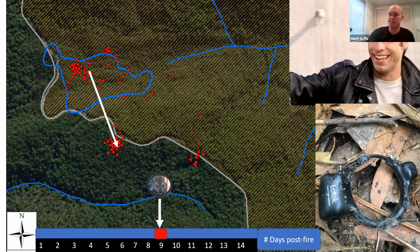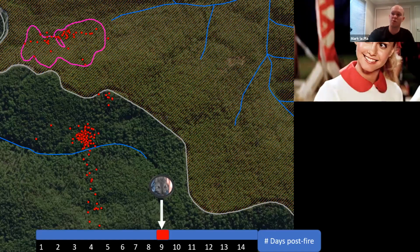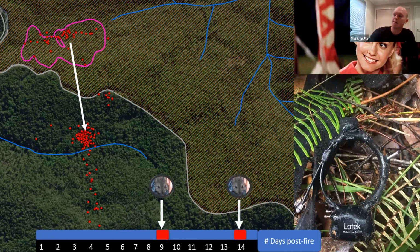Now with Sandy, again, same deal. We can see where she used to live. Same situation, same response, real strong association to that pre-fire home range until eventually she too abandoned it and moved across the road and suffered a similar fate as Danny after about 2 weeks, so 14 days post-fire.